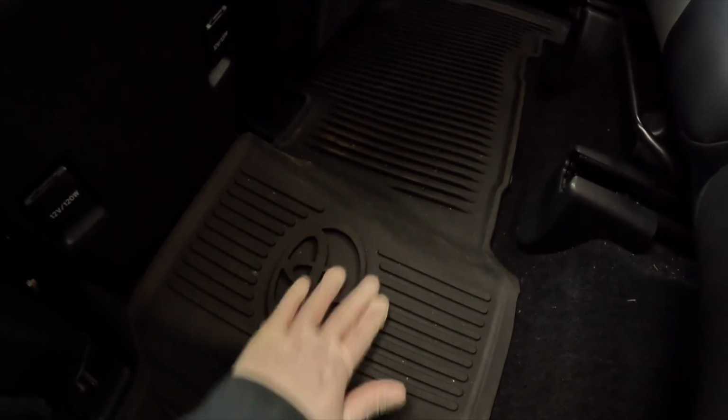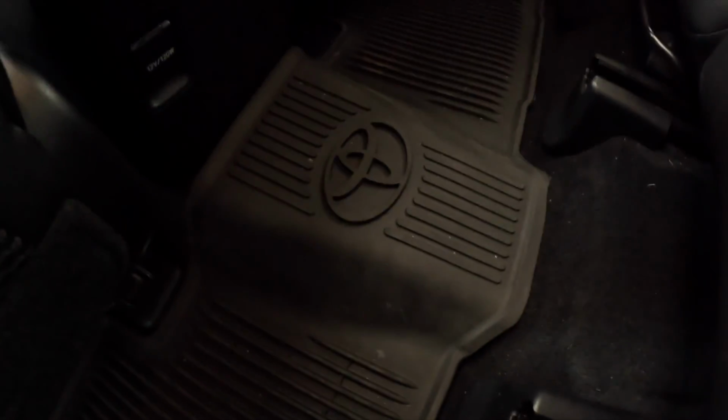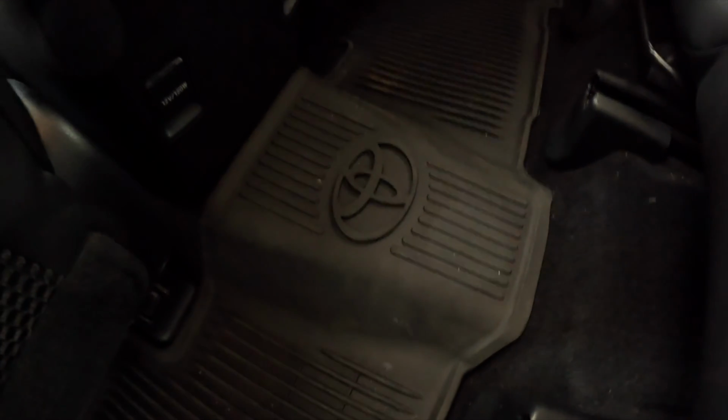Another option that I opted for when I bought this vehicle was getting the all-weather mats. They actually have the Toyota symbol on it. These are made out of rubber. Whenever they get muddy, all you gotta do is just take it out of the vehicle and hose them down.